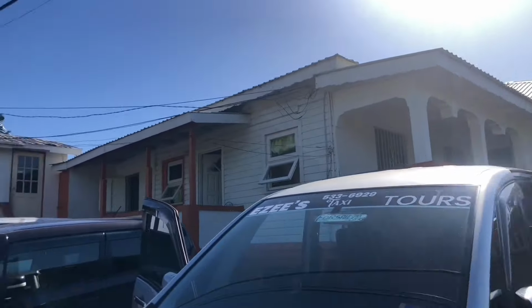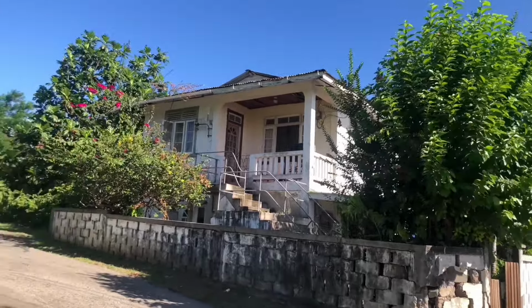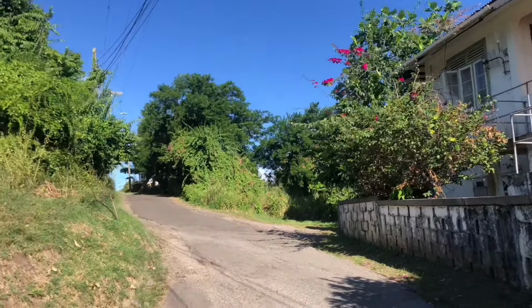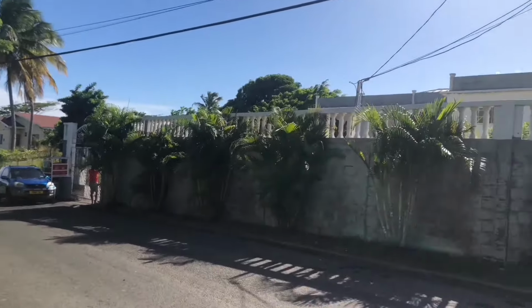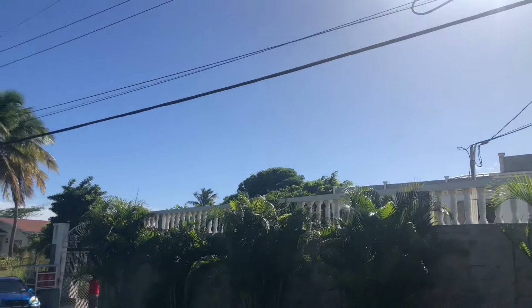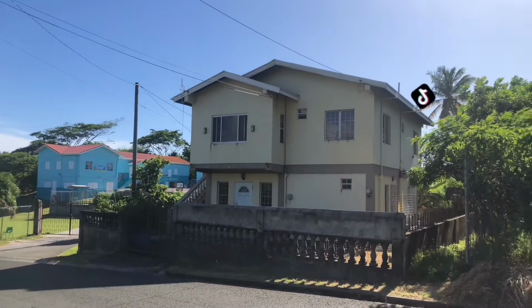Another house. I'm guessing it's somewhere up this side. I've never been inside there, so probably somewhere inside there might have the villas that persons could stay at if they wish once they're visiting Grenada. Over this side is another house. Over to my left, there's another house right here. And to my right, another house.